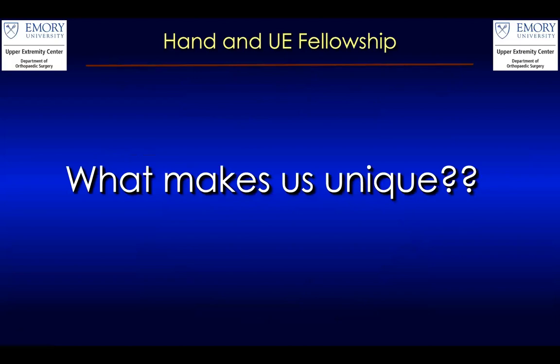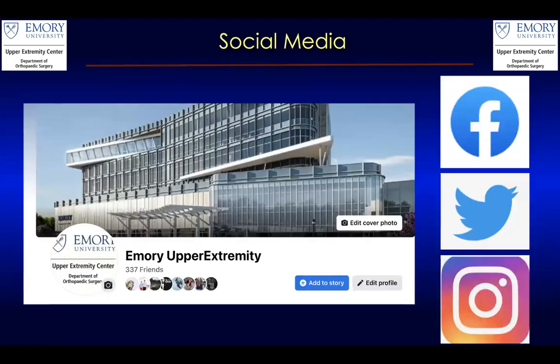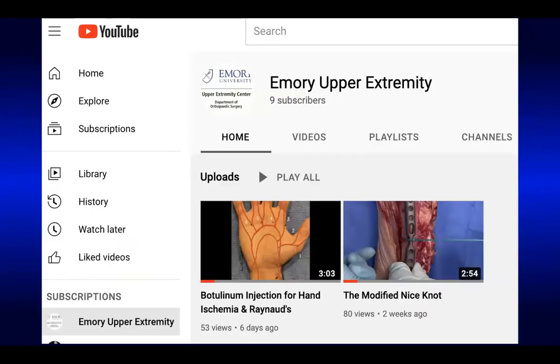When you think about what makes us unique and potentially differentiates us amongst other hand fellowships, we tried to explain this in detail on this website, as Dr. Gottschalk mentioned. I would implore that you look into this. We also have other sites. We have social media for those that you're on it, the Emory Upper Extremity Facebook and Twitter and Instagram. Those fellows that do come here, we will implore you to help contribute to this. We like to really highlight both the people working here as well as a lot of the research and cool surgical technique videos that we do. And on that, we just started this Emory Upper Extremity YouTube and are going to try to build it into a really nice resource to publish a variety of different educational videos, mainly surgical technique videos.